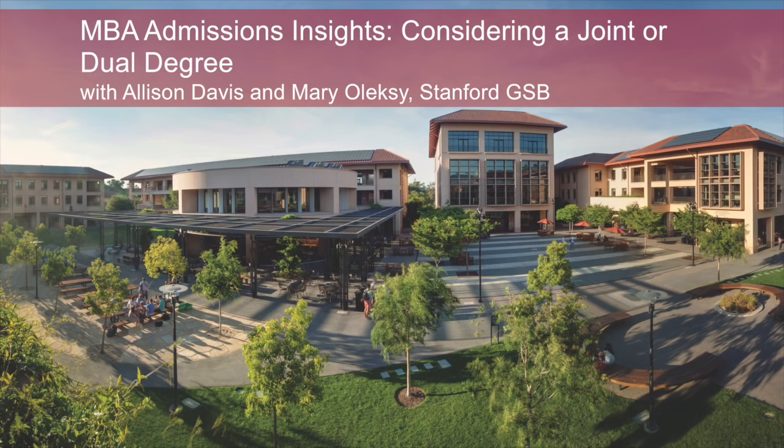Again, I encourage you all to read our website, the GSB website, as well as the website of the other program you're interested in, because there are specific instructions depending on the degree. And in many cases, you need to apply separately and you need to be admitted to both programs. So for example, our JD MBA program with the Stanford Law School falls into this category. And then in other cases, such as the Joint Master's degree in Education, we will forward your application and personal statement to the Graduate School of Education. So please do your homework and read the website.